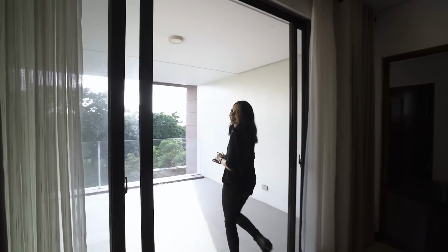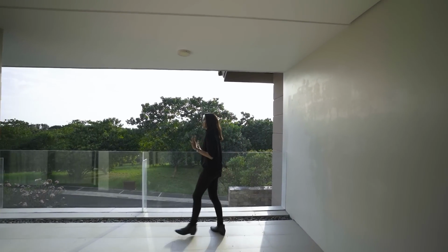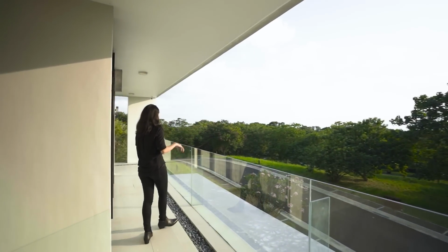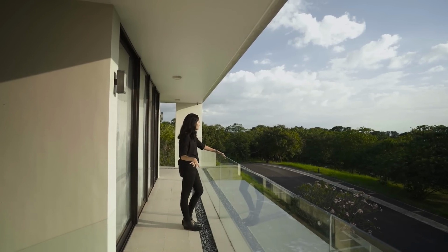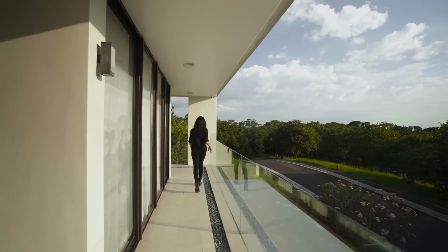Just checking. So that last time, medyo tumama na ako sa glass eh. Medyo nakakapraning when glass is cleaned all too well. Okay, now this is the balcony that you can access from the master bedroom or from your second floor family area. It's actually quite spacious.